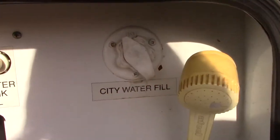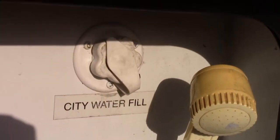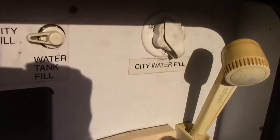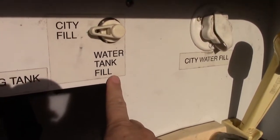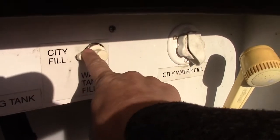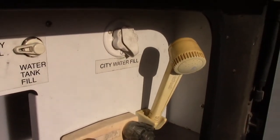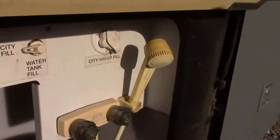So this is where we hook up our water hose. And then we have a choice here whether to do city fill or water tank fill when we're hooked up. Now on city fill, it's going to just fill our lines with water, put pressure in the lines, and we're just going to use the water. Otherwise, we're going to fill our water tank.